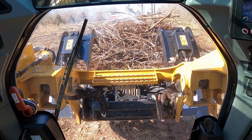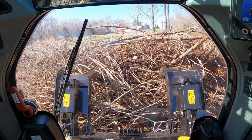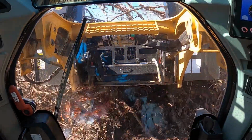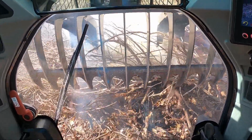Something's pretty solid in the middle of that pile, because it's not that I can't push it, I don't know, nothing wants to go over the top of the pile. There's like something in there hanging. There's some fire. Here we go.